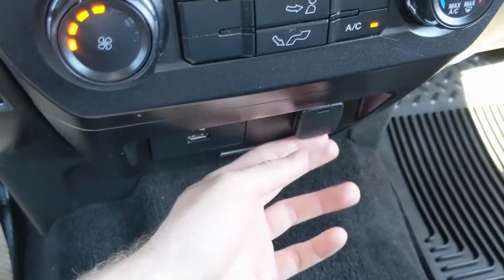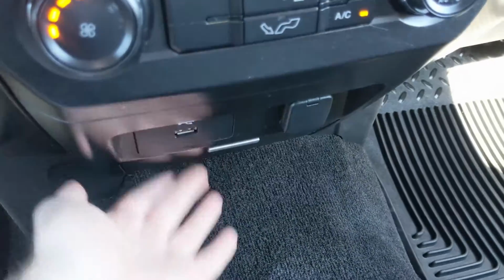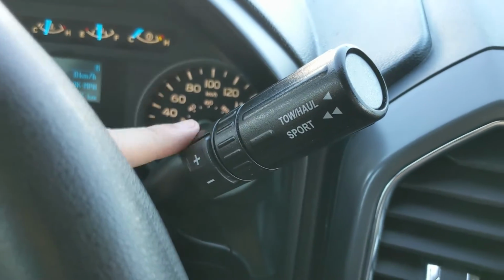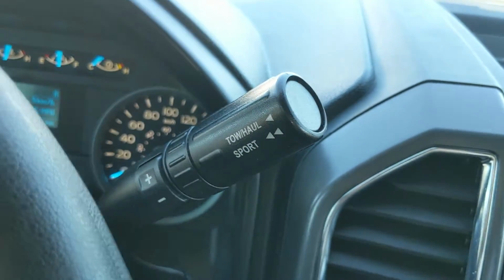Moving down, you have another 12 volt with a USB and a little compartment here where you can put your stuff. Looking at your column shifter, which does have select shift, so you can manually shift through your gears, as well as your tow haul and sport mode button at the end of the stock.